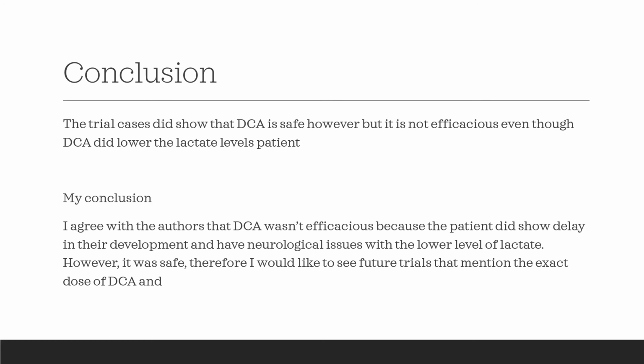So my conclusion is that I agree with the author that DCA was safe, but it wasn't efficacious enough, and we would like to see more future trials done for this medication, with a larger number of patients, more than 40 patients for sure, just to see what DCA might do for these patients, and also monitor them for a long time to see the effect on neurological development.